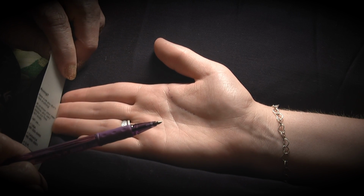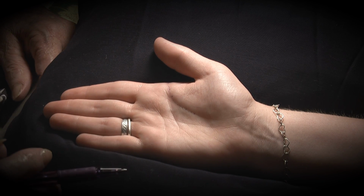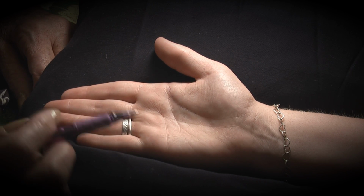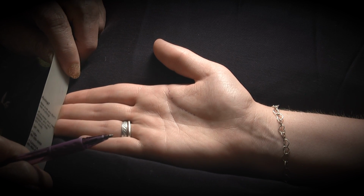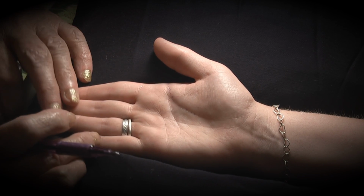Here's the length. This ring finger is your creative finger. When that's quite long, you see things. You're very imaginative, and you're inventive and very creative. And it's a little bit above average too. So keep that in mind, but it doesn't overwhelm this business. Your business finger is your best finger.